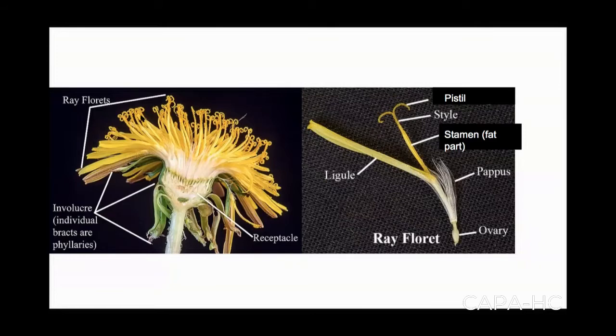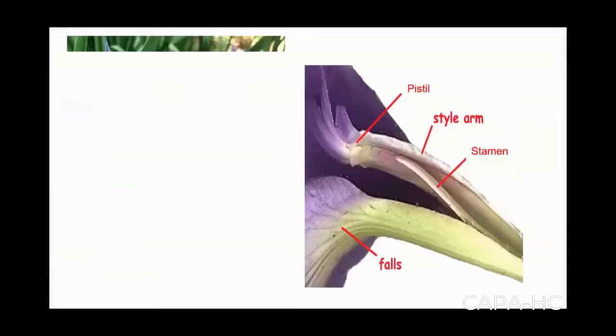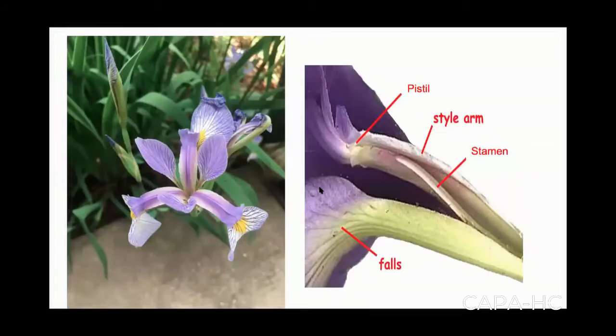So you can see inside of each of these tiny little filaments is a whole flower. We have the stamen and we have the pistil all within each floret. So take a look at your flower and think about if you have one of these flowers that has lots of little florets all packed together. And if you do, then a magnifying glass might help you see that, but you can also just look very closely and see if you can see those individual florets. If you have more of a tube-like flower, then you're going to also be able to see the pistil, and then the stamen is tucked right inside, and that's where the pollen is going to come off of.